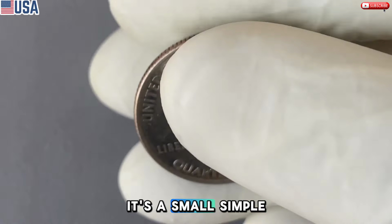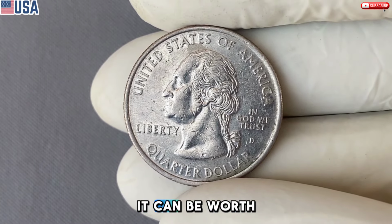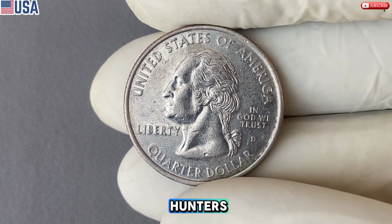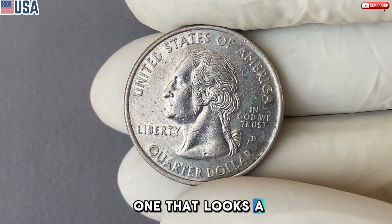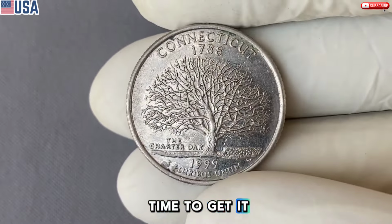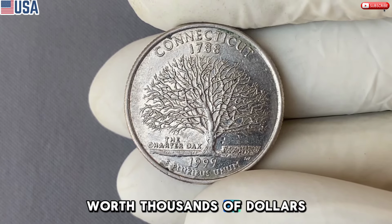It's a small, simple coin, but with the right combination of rarity and condition, it can be worth a small fortune. So, coin lovers and treasure hunters, make sure to check your Connecticut State quarters closely. If you find one that looks a bit different, or if it's in immaculate condition, it might just be time to get it appraised. Who knows? You could be sitting on a rare gem worth thousands of dollars.